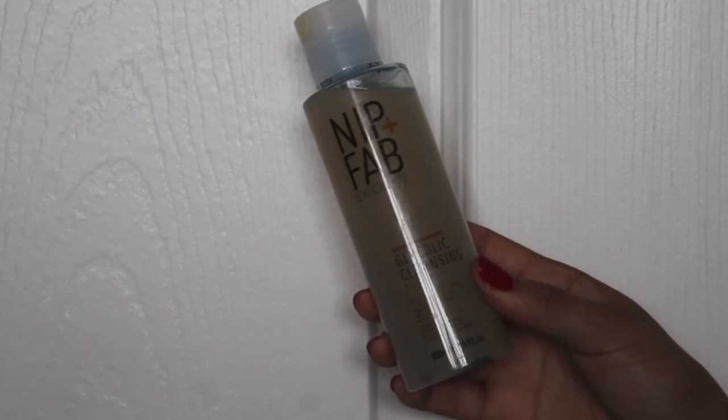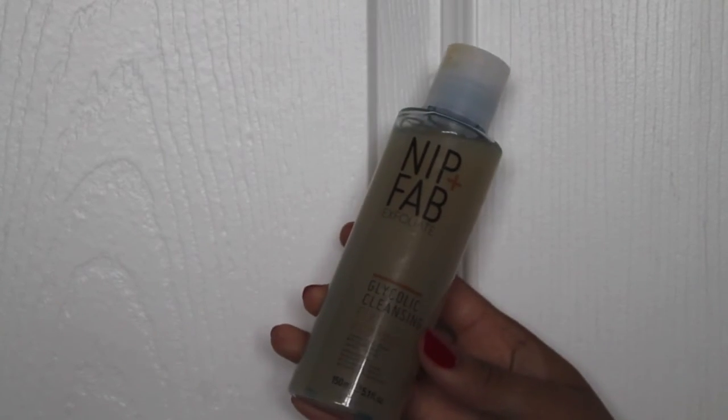So now I wanted to mention first the face wash, but I'm just going to mention all 3 things because it's the same brand. I really, really enjoy the Nip Fab stuff for the skin. I have had hits and misses through the Nip Fab brand, but this is definitely a hit that I found. This is just the Nip Fab. It says it's the Glycolic Cleansing Fix. So this is their Glycolic whatever line. So this is just the face wash of it, and this is a new purchase, but I'm already obsessed with it. I just really feel like it does a really good job of deep cleaning my skin.